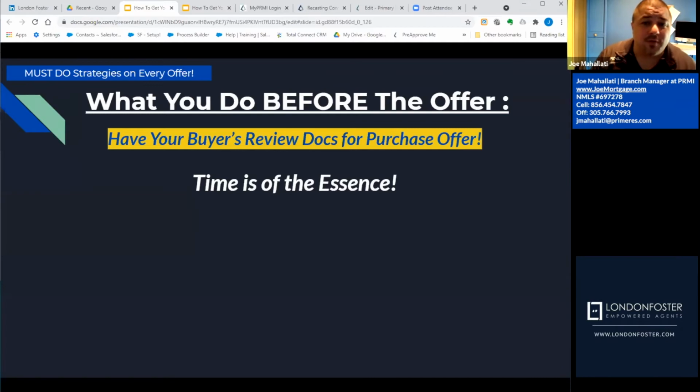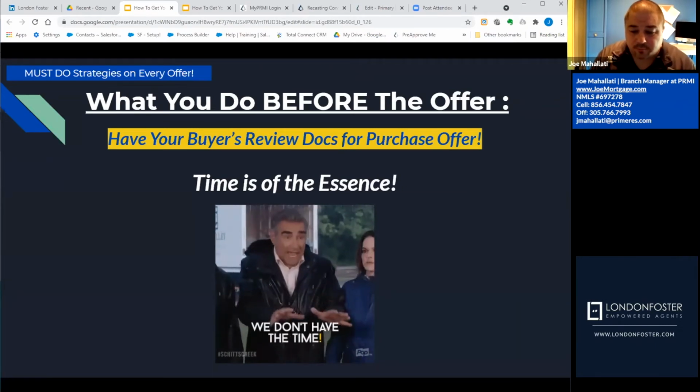Time becomes of the essence, especially in this very competitive market. So have them review these documents. And by the way, once you have them review it the first time, and if that first deal doesn't go through, guess what? On the second time, it becomes even easier. They're ready just to move forward.